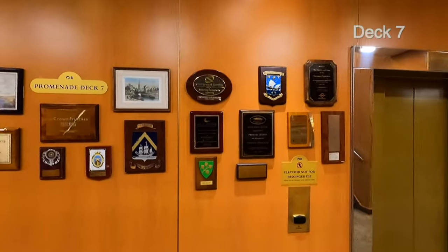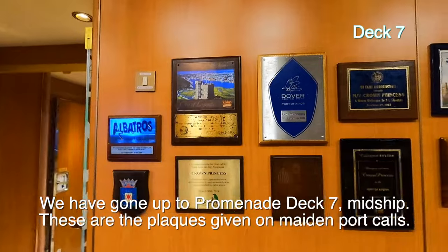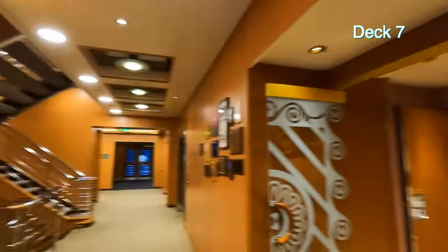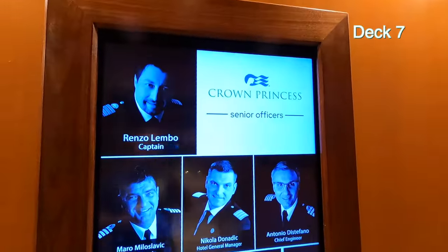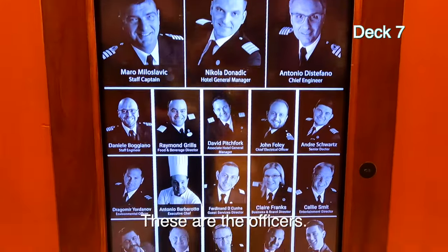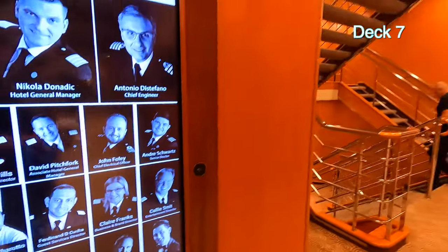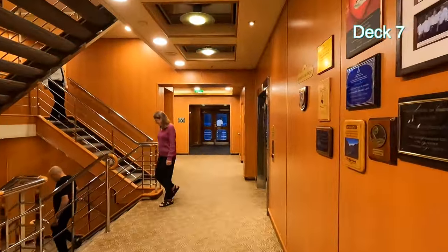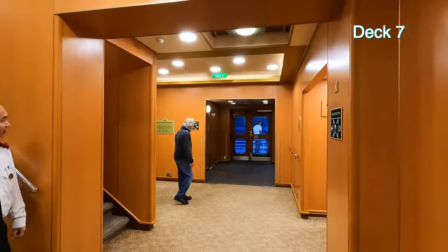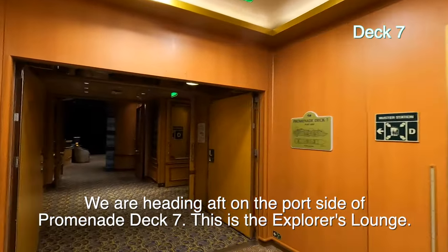We're up to Promenade Deck 7, and this is where they put these. These are the things you get when you come to a port for the first time, your maiden port call. And here's the officers. And Gary Golding, he's a cruise director. We first met him when he just joined Princess. So we're gonna go around here.